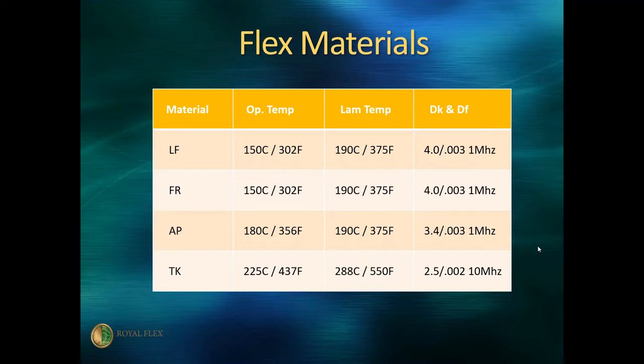Well, that was the ones they just did the assembly on, right? 260C, right? The profile we just did, we had just run a product through, and they typically are around 260C, I want to say. Flex is very sensitive to assembly heat rise and expansion.